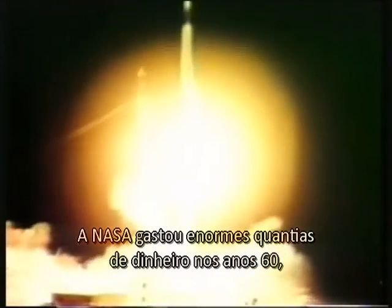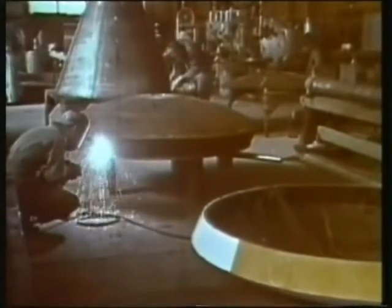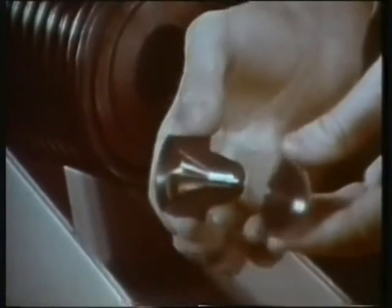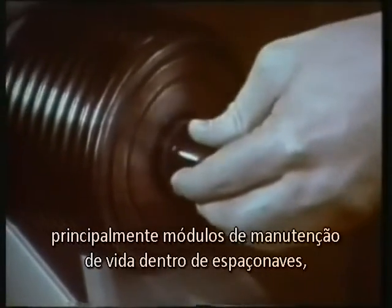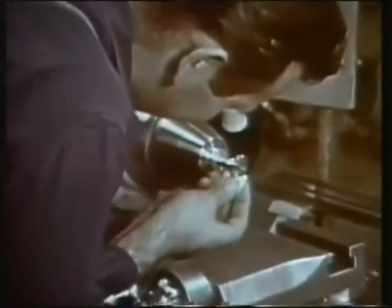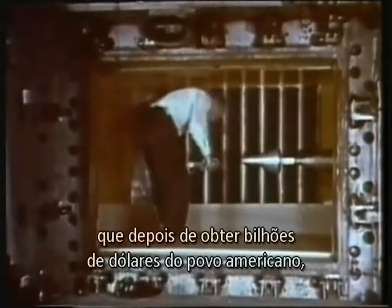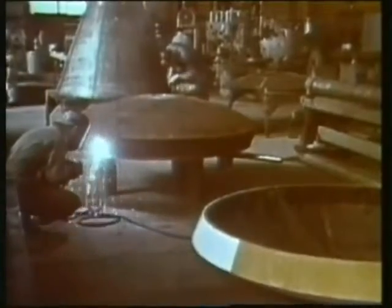NASA spent gigantic sums of money during the 1960s, but most of it was spent on the ground, not in space. Huge American corporations, many of which were manufacturing hardware for the military, made gigantic profits designing space vehicles and, more importantly, life-sized models of spaceships, and even huge stage sets resembling the lunar surface. Someone in NASA had realized that after taking billions of dollars from the American people, if they couldn't make it to the moon, they would fake it to the moon.